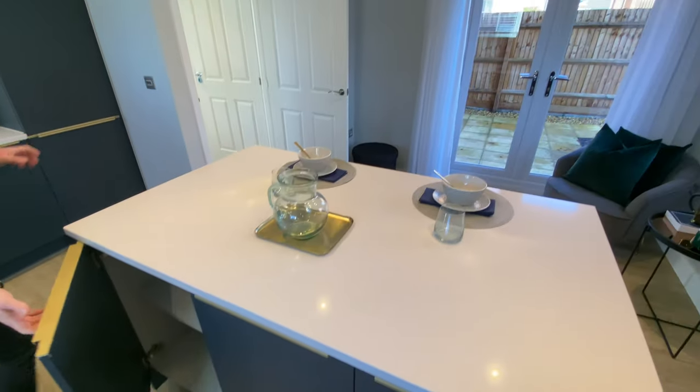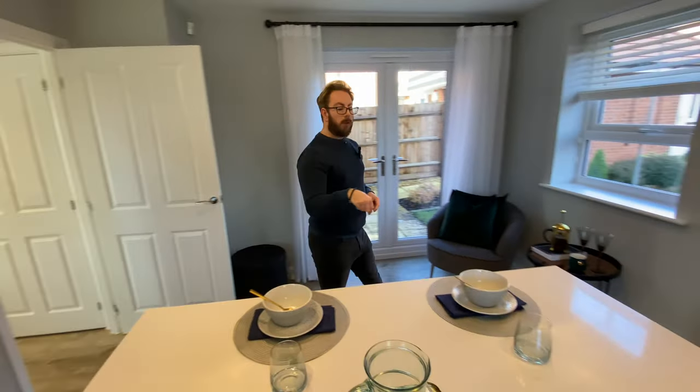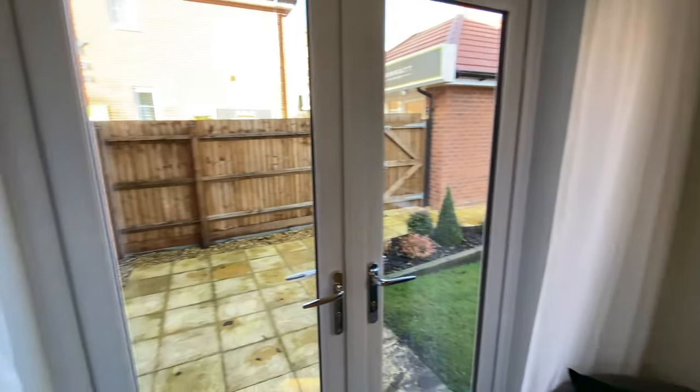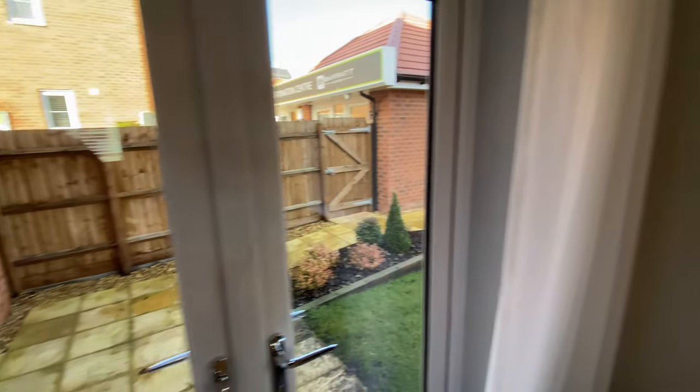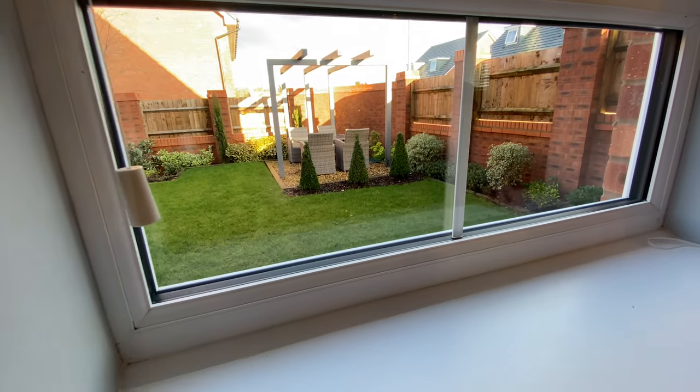With the island, you don't need a table. You can put some sort of seating down here. There is also, if you come the other side, some bar stools. Oh, is there? Yes. So you can sit and enjoy breakfast looking out of your French doors into your garden. Yeah. So it's not just a garden there, there's a garden around the back as well. You can just about see there's like a... Yeah, and there will be a garage as well.